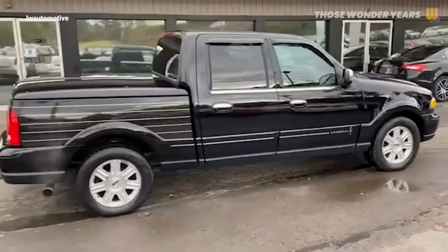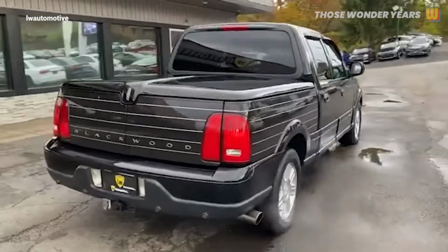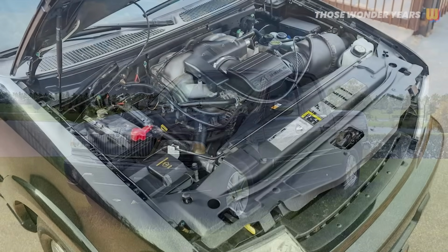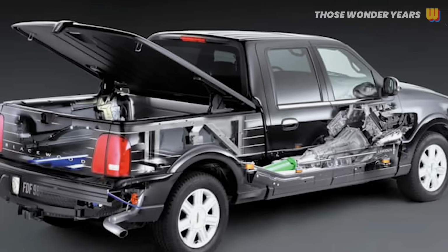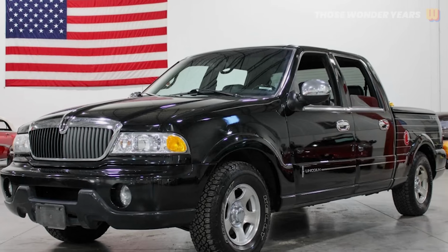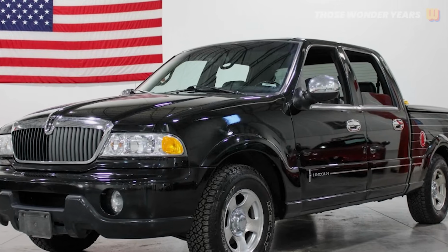But that bed? Completely useless. It was lined with carpeting, sealed shut, and could barely carry anything. Imagine buying a truck and realizing it's allergic to work. Under the hood, it had the same 5.4-liter V8 as the Ford F-150, but Lincoln refused to offer four-wheel drive, because apparently their ideal buyer wanted a truck that couldn't handle mud, snow, or anything remotely rugged.